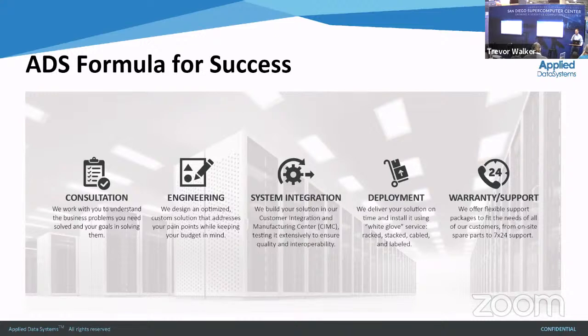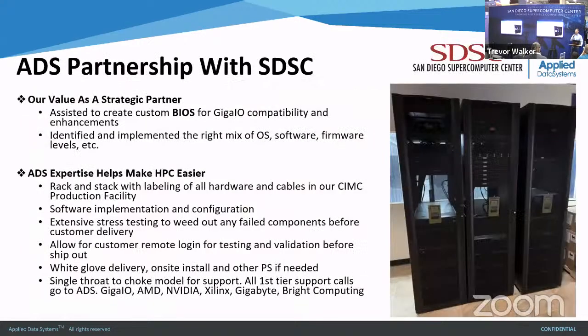So single throat to choke for support for all the systems. There's a lot of different technologies and a lot of different partnerships that go into building these solutions. We juggle all that and provide a single throat to choke for support. If support's needed, a first tier call is brought to Applied Data Systems, and then we kind of farm it out from there to make sure that the customer is taken really well care of. Some of this will get a little redundant, so I apologize.